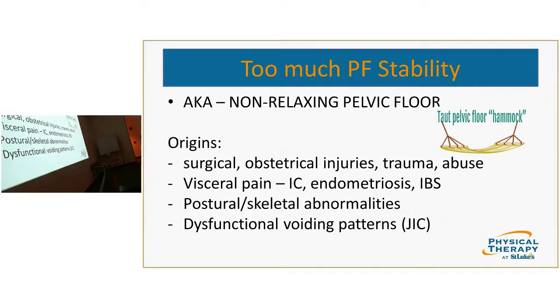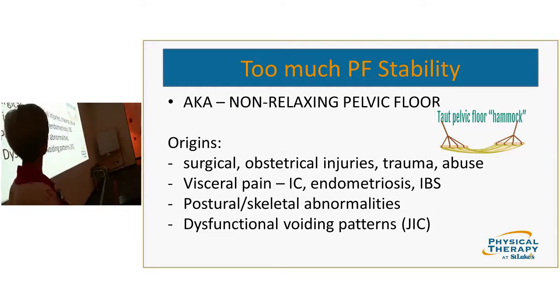The pelvic floor that has too much stability. So these are the patients that are coming through to see us with usually pain. A variety of reasons. It was a result of surgery. It could be childbirth issues that happen. There could be trauma. There could be an MVA. Unfortunately, we do see some abuse cases as well sometimes. Pain can also come from the viscera and from the organs within the pelvic area and the abdomen.